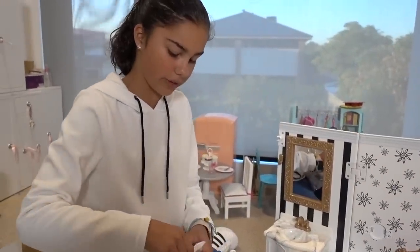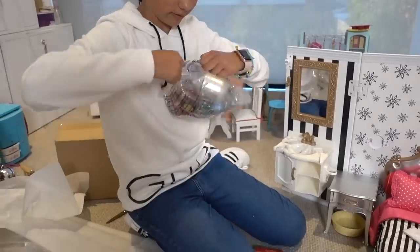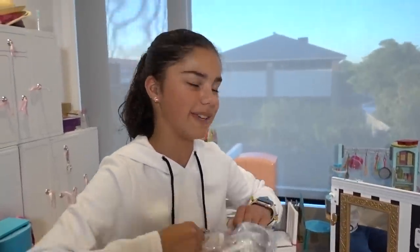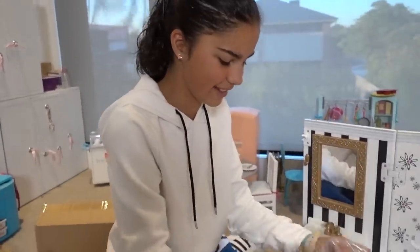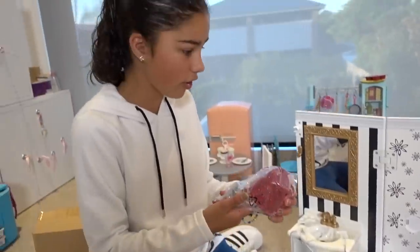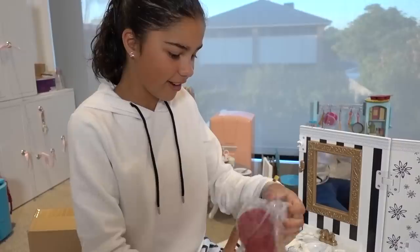But this is all the accessories that come with it. My favorite part about getting these really big sets is opening up all these mini accessories, taking them out of the plastic. Oh my gosh! That's so cute!